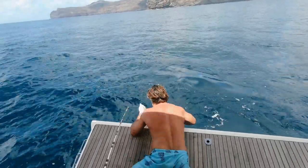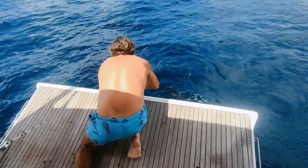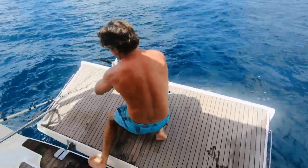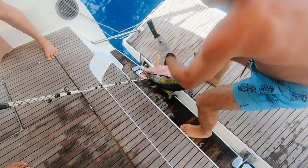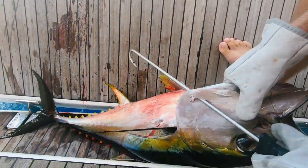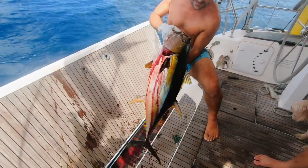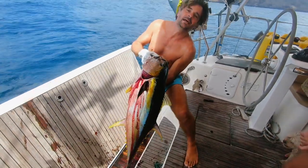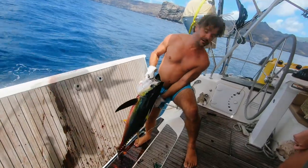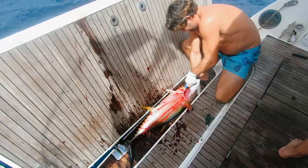Whoa. Yes! Look at that! That is a yellowfin tuna! Wow. That is about 20 meals for us! Might have to share it, and a whole lot of other boats. Mm. Let's kill them, guys.